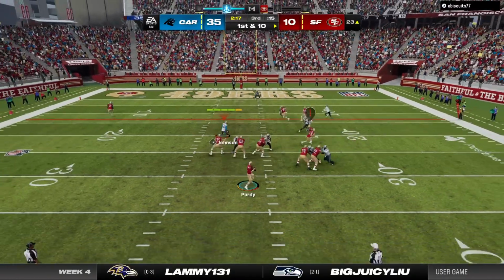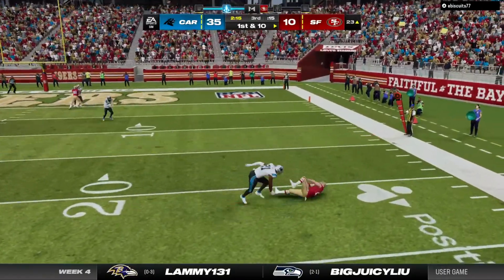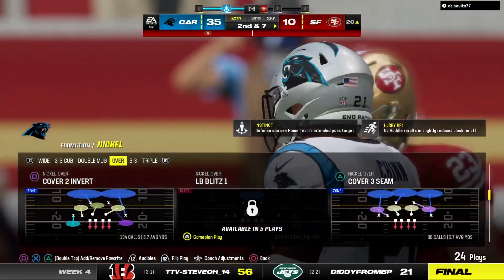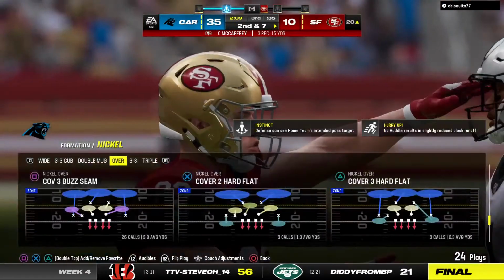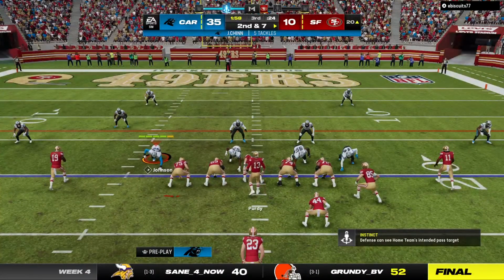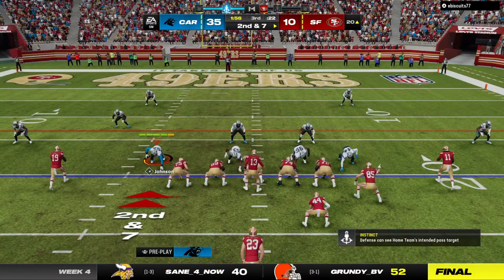Purdy to throw it on first down. Looking for the out route, and he's got it. It's complete to McCaffrey. So just 3 yards on the completion there. And that's going to bring up second down at the 20-yard line.